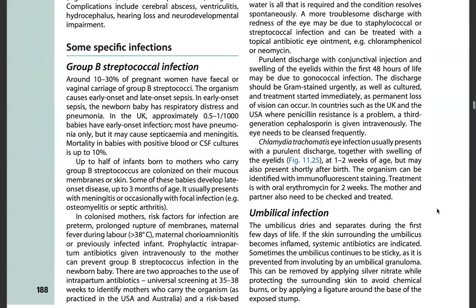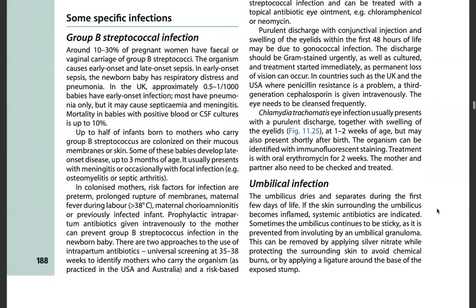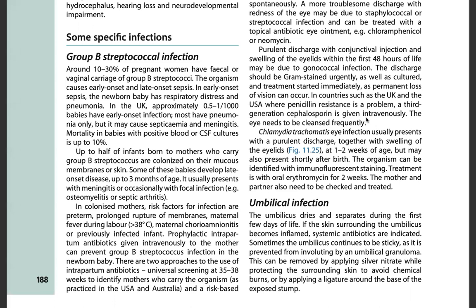Group B streptococcal infections. Around 10 to 30% of pregnant women have fecal and vaginal carriage of group B streptococcus. The organism causes early onset and late onset sepsis. Early onset sepsis in a newborn baby presents with respiratory distress and pneumonia. In the UK, approximately 0.5 to 1 per thousand babies have early onset infection. Most have pneumonia only, but it may cause septicemia and meningitis. Mortality in babies with positive blood or CSF cultures is up to 20%.